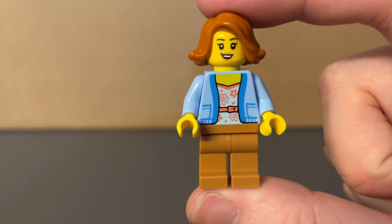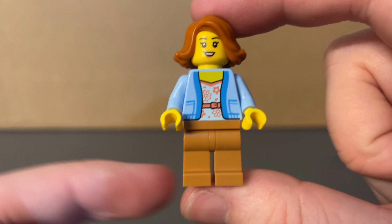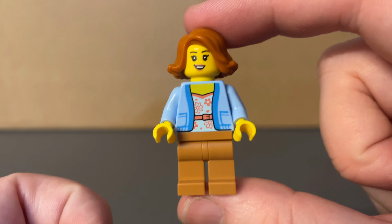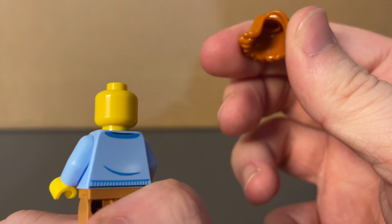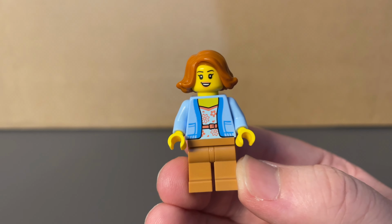Next up we've got the mum of the baby, with some medium nougat legs. I think that's an uncommon colour for minifigure legs, at least in my collection. I have seen this torso before though, and there's the face, no alternates on the back. Pretty basic LEGO City minifigure, but you need plenty of these for your city.